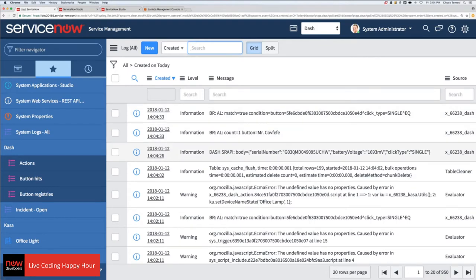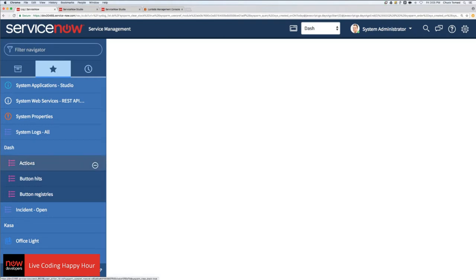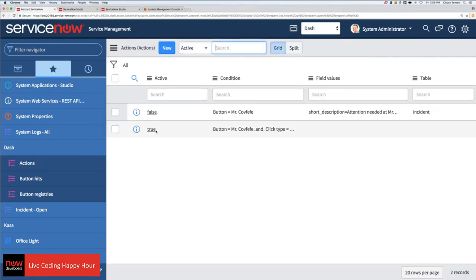Okay, I got my scripted REST API body. Here's what I got back from the scripted REST API. All my debug statements are still in there from last time. My business rule found one hit for the button Mr. Covfefe, and it matched this condition. So nothing happened. It did not turn on the lamp. Let's finish up that thought process and put that in an encapsulated thingamadoodle.